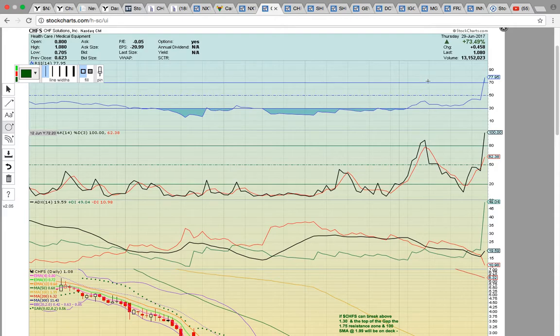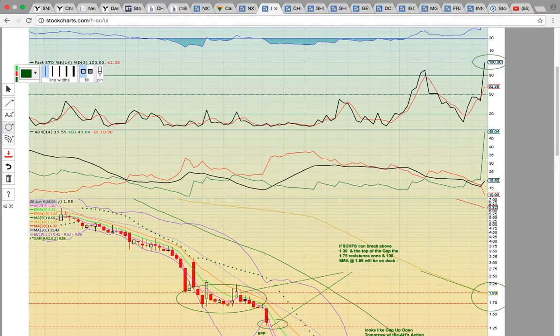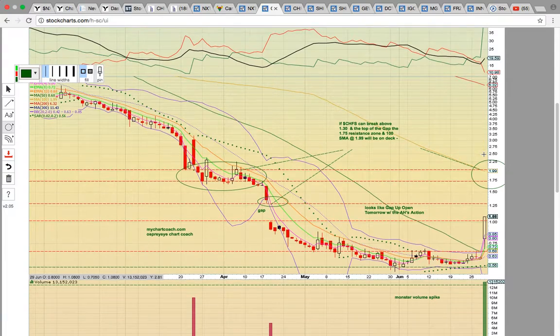Okay, let's look at CHFS. This was another big winner today. It closed up 73%. RSI is now above 70. This also formed the same pattern as NXTD. It closed high of day, pushing Fasto to 100. Notice the same move on plus DI, a parabolic move.